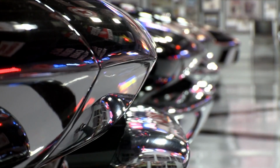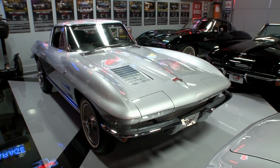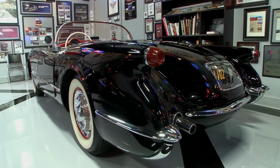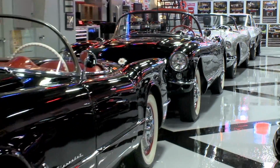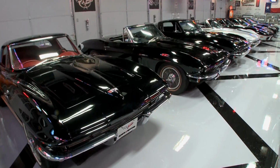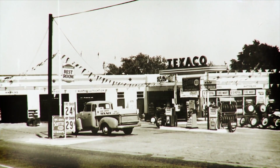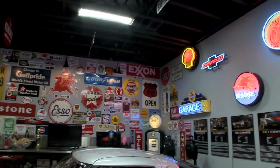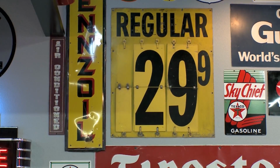Most of the older Vettes are either Fuleys or big blocks. All are either silver, black, or a combination, and it's almost hard to believe that those from the late 50s and early 60s could be gassed up at the time for about 30 cents a gallon. A sign on the wall harkens back to those good old days.